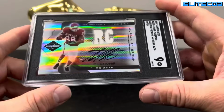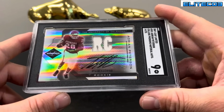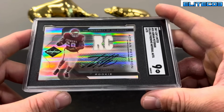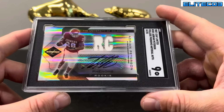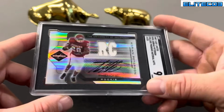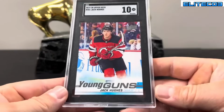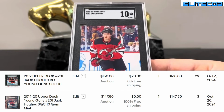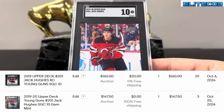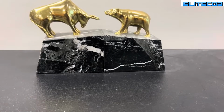Peterson. That's Leaf Limited, 2007, numbered to 25. So that's the college version. I kind of prefer the base normal one that's in the set, in the Vikings uniform. So I'll probably sell the college one. Jack Hughes, Young Guns. Got a 10. And this one, I'm not sure of the value. I would guess around $200 if I just had to throw a price out there.